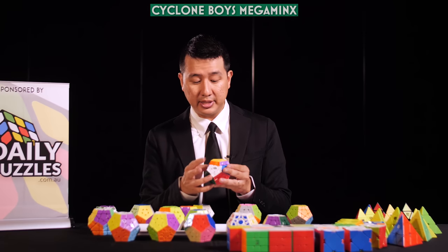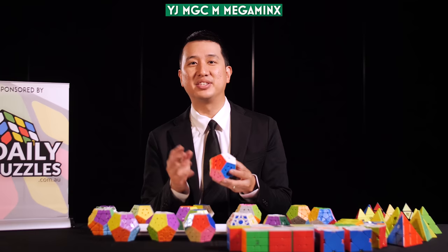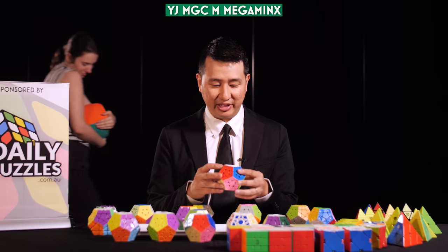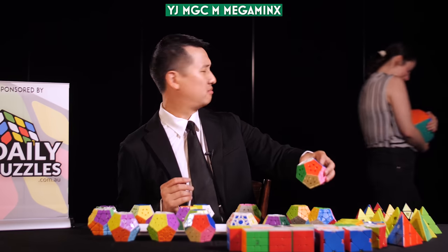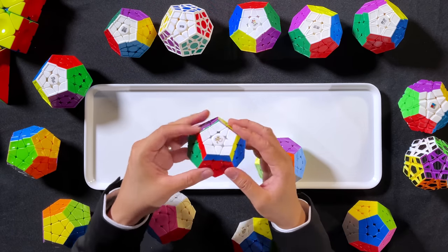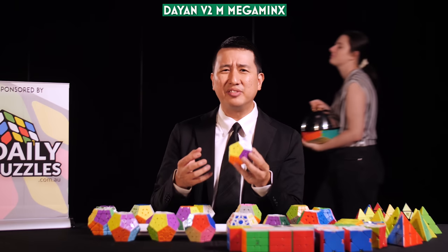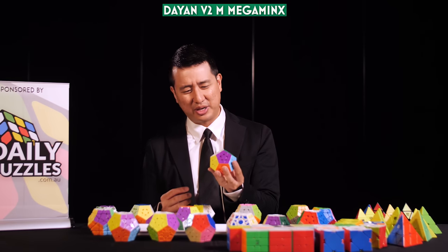This is a Cyclone Boys Megaminx. This is the MGC Megaminx. It was the very first magnetic Megaminx that I owned, and I really, really liked it. This is one of the newest Megaminxes on the market. This is the Dian V2 Magnetic. It is unbelievably light. Feels like one of those that you can do one-handed.